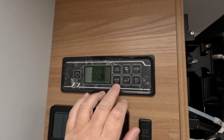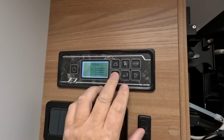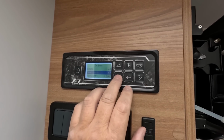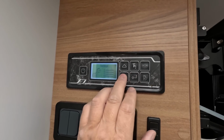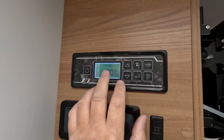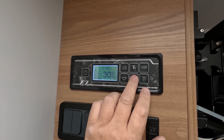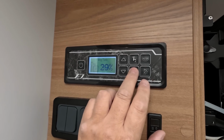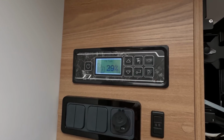Right, this is the Bailey's Seattle control panel, and you press that button and then you're into the settings. So in the settings, you've got things like display, sound, notifications and firmware. This is where you fill the tank. That's currently on 30%. If you want to fill the tank, you press that button and it says filling tank. I think it's supposed to stop when it gets to 100%.